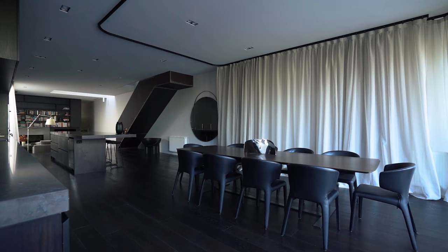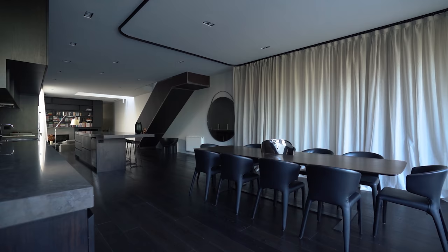So when it comes to the color palette of this home, it's very neutral. There's a lot of dark, there's a lot of light, but you'll notice there's a lot of green.